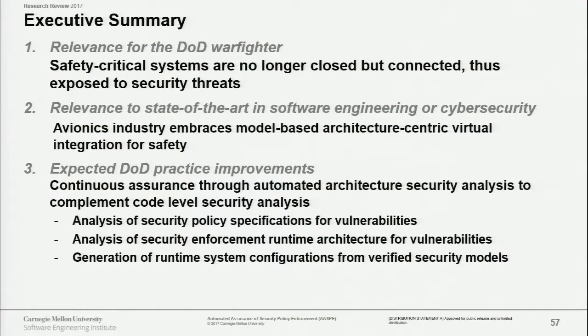addition to code-level security. So we're going to talk a lot about the avionics industry, partially because it's embraced this model-based architecture-centric virtual integration for safety already. And so they've been a good sort of exemplar of what we can do with this type of information.